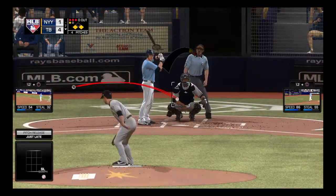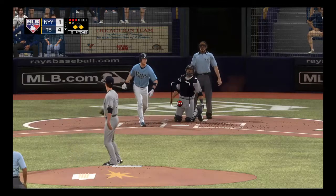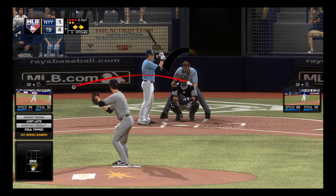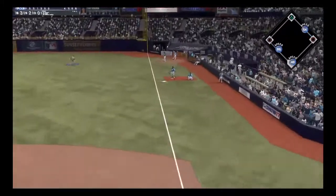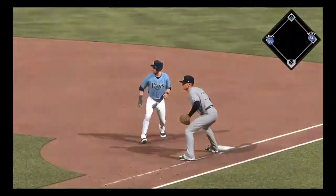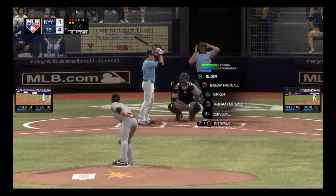3-1. Well, this is the matchup they wanted, bringing in the reliever, but falling behind 2-0 doesn't exactly help the situation very much. Here's the payoff pitch. Line to the right side, but a foul ball, making him sweat out there. The 7th pitch coming up, and the runner back easily.